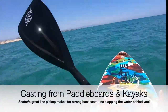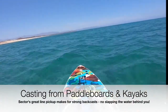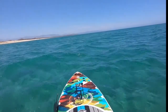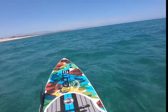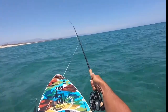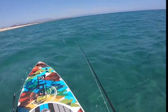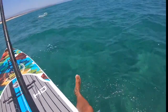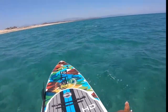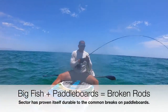However, from a casting standpoint, anybody who's belly boated knows it presents its own unique challenges when you're that low to the water. So what you need is a rod that is able to pick up the line and get it into a powerful back cast without slapping behind you, causing the cast to fall apart. And for that reason, with the line pickup that the Sector has, it makes it a great paddleboard rod or a kayak rod or a belly boat rod, because it's just so powerful in getting the line off the water in front of you, aerializing it, and getting it into a back cast.